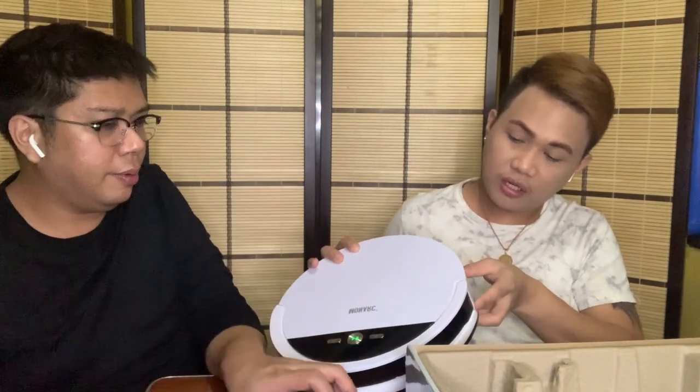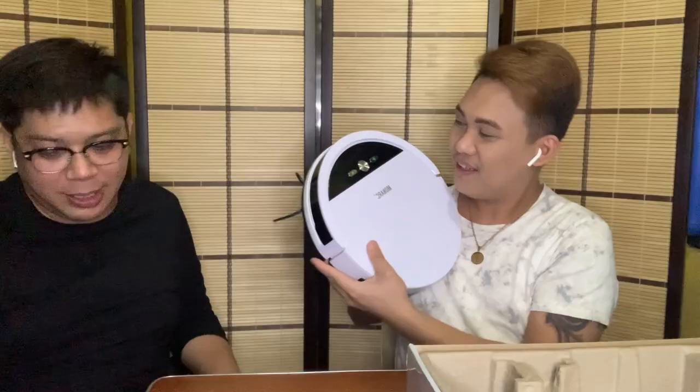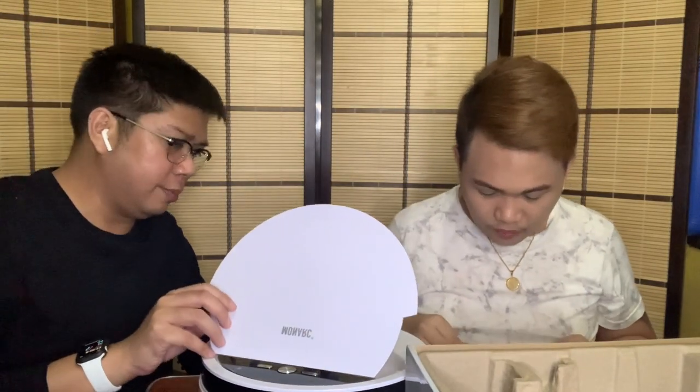Ay, hindi pa siya naka-charge. Ay, bukas na! Nabuksan ko siya. Ibaba mo nga si BotBot. Wait lang, mamaya na. Tignan pa nga natin kung paano siya gagamitin. Buksan mo muna siya. Paano siya binubuksan? Hindi ko alam.